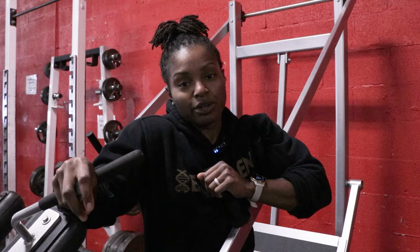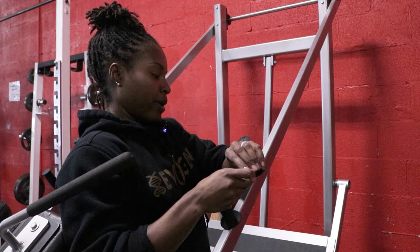So, about time to get going. Heart rate has dropped down. Went to 130, so that means I'm pretty much fully recovered and ready to rock and roll.